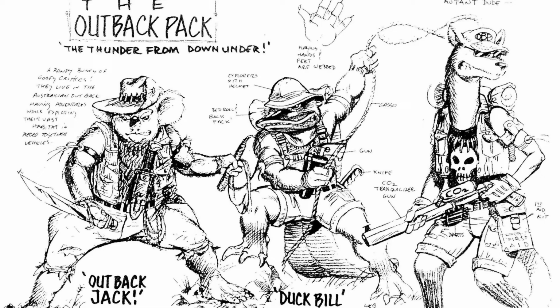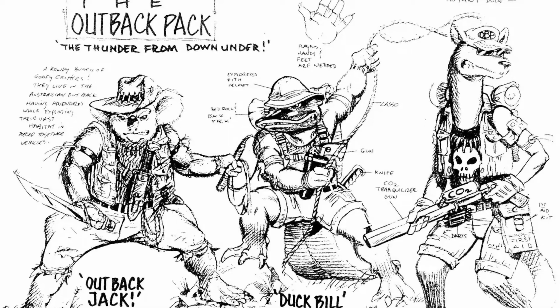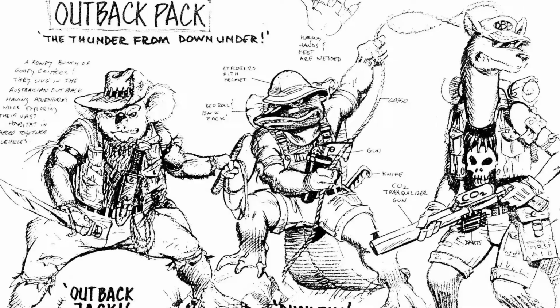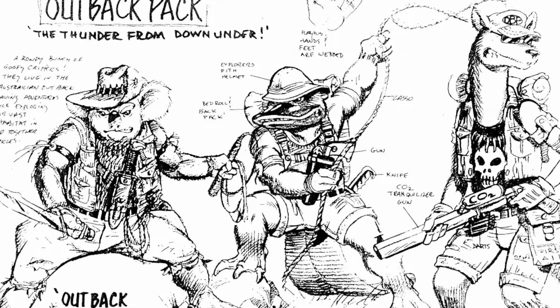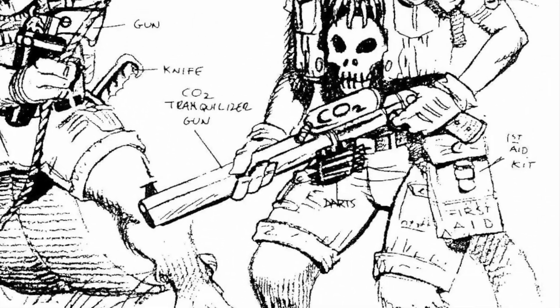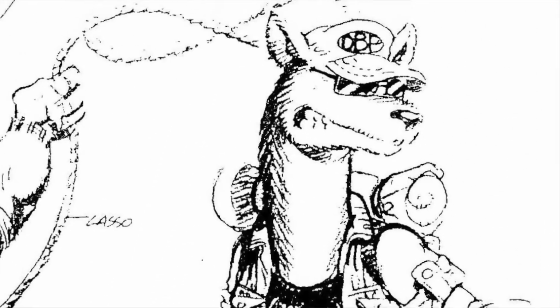There were some really cool ones I liked. There was an Australian Outback line that was going to have a koala bear in an Outback adventurer outfit, not really Indiana Jones-ish, more Crocodile Dundee, something like that. Then there was a kangaroo in that line as well, and I'm trying to remember what the third one was. I can't recall right off the top of my head. There's three in that line. I thought those were cool.